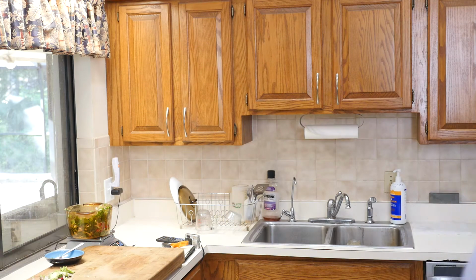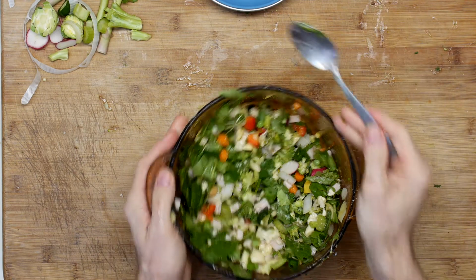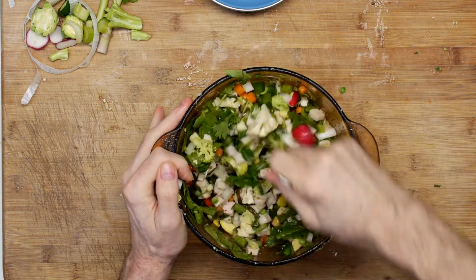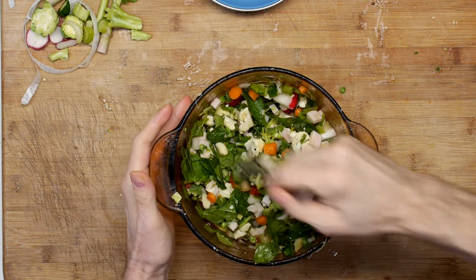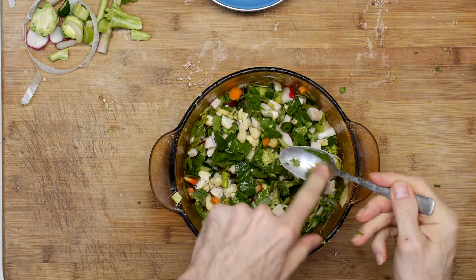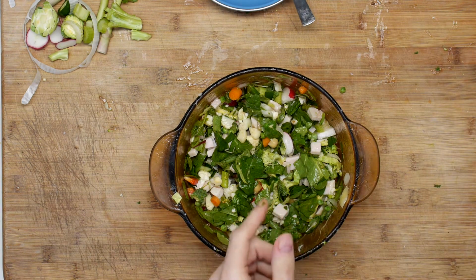Food safety. Don't leave stuff laying out where all the bacteria in the air hits it. Then here you can kind of shake it. You can stir it up because now the bowl's a lot emptier. Make sure the turkey and the gravy are spread evenly. Kind of get all this here. Get the top for this big bowl.